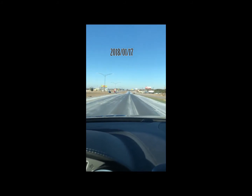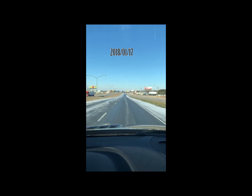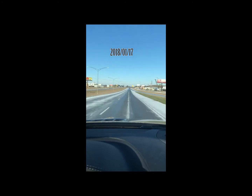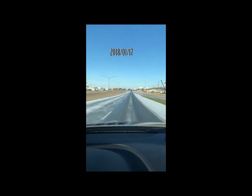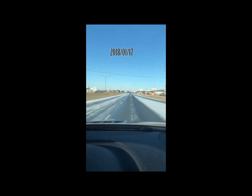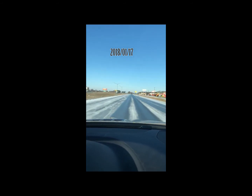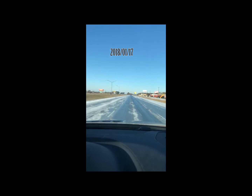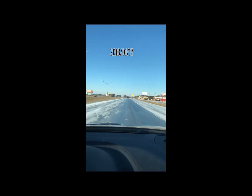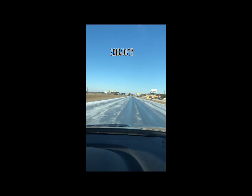Now if you see, the road is dry right here, but suddenly as you go down below the bridge, there's black ice where that red vehicle just got onto the black ice now. So if you don't slow down and you don't drive slow, you can hit the black ice and you can be off the road completely. I've seen a bunch of cars must have been driving fast and they just hit the black ice and went into the median. So slow down.